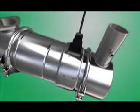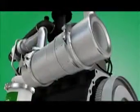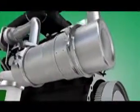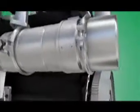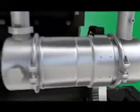High filter efficiency, long service life, easy servicing, and unlimited availability of the application. All these arguments make Mann and Hummel diesel particulate filters the ideal solution for your engine and the environment.